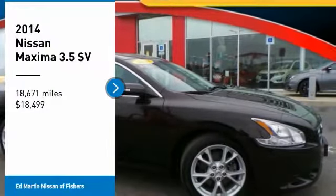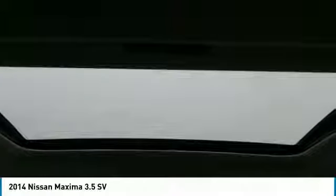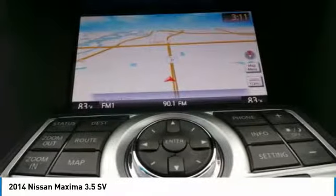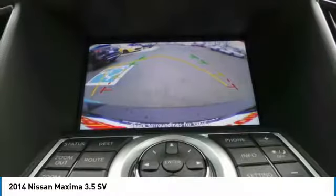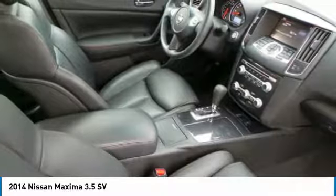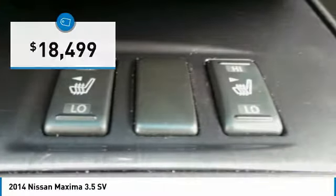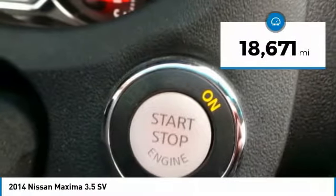You are going to love the 2014 Maxima. Maxima offers elegance with an edge. The spacious interior provides refined comfort for up to 5 passengers. Advanced technologies such as Nissan Intelligent Key and Push-Button Ignition offer convenience and control, and it is priced below $20,000. This vehicle has less than 20,000 miles.